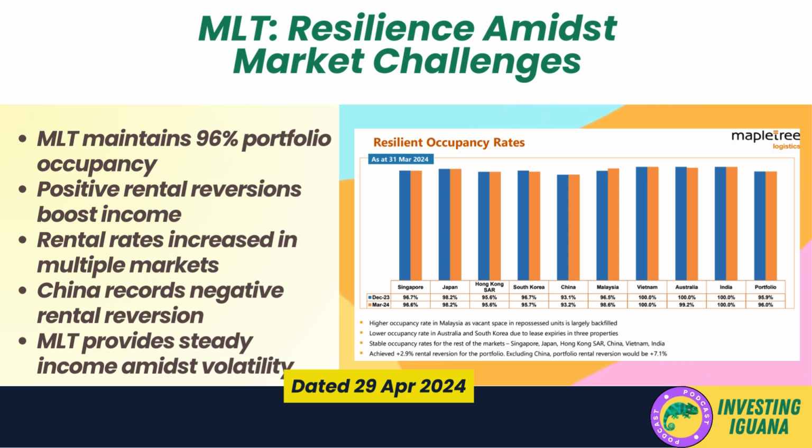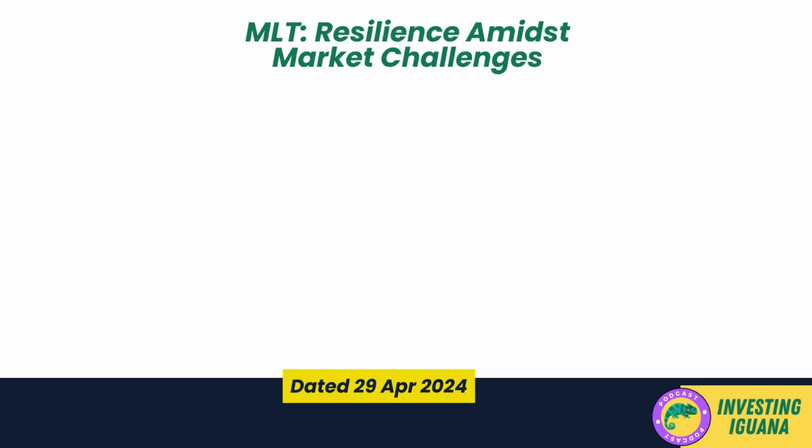In the realm of real estate, rental reversion pertains to the change in rental rates when a lease is up for renewal. A positive rental reversion implies that the new rental rates are higher than the previous ones, which is advantageous for the REIT as it leads to an increase in rental income. In the case of MLT, they reported positive rental reversions across their markets, with rates ranging from 2.6% in South Korea to 11.1% in Singapore.